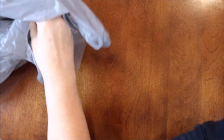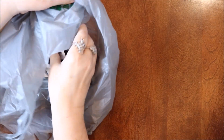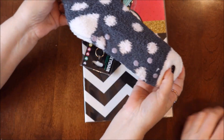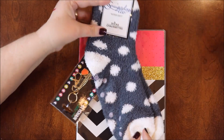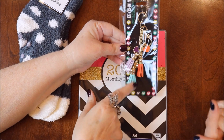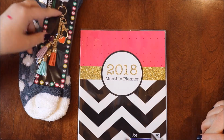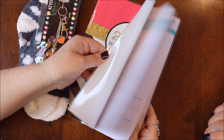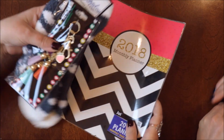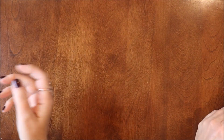Okay guys, now we're on to our crafting store section, I guess, of the haul. And I'm just gonna show you, I think I got like two or three things at a Dollar Tree. We went in just to grab something that I found. I got just some of these socks. And then I found, actually Tanya found it for me, one of these little planner charms that my store never has. And I got this just to kind of organize my stickers for next year on what days or weeks that I'm going to be using them for. And then that's all I got at Dollar Tree.